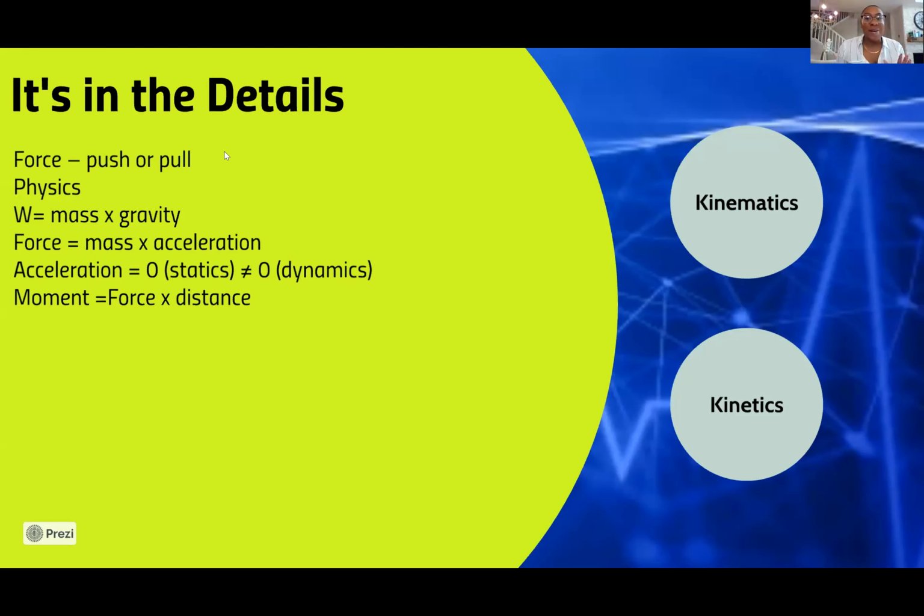So I know this is a lot of math and physics in here, but it's important because there's no way for us to understand how our body works if we don't apply the science and the math. At the core of it, engineering is taking math and science and using it to solve problems. So you have to have a good level of understanding in both subjects to be able to apply it effectively.